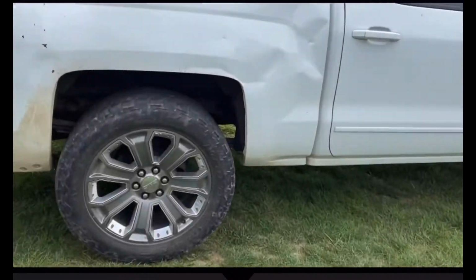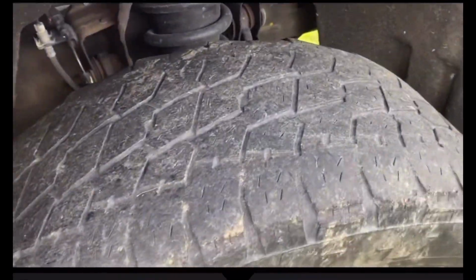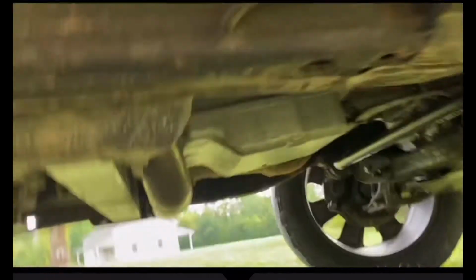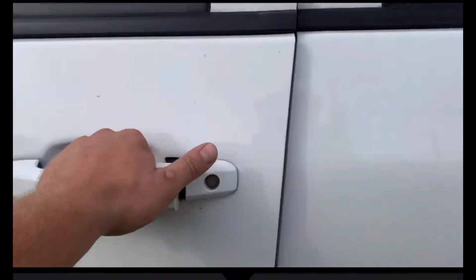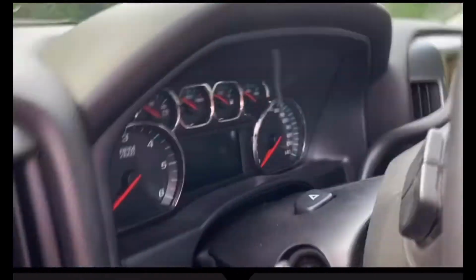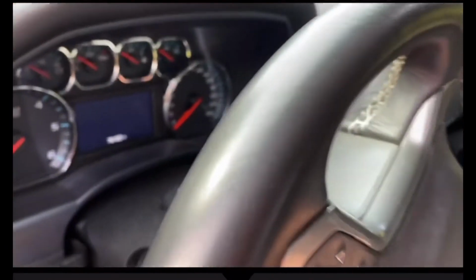I'll show you the mileage here in a second. This is what our tires look like, and we've still got our headers, as you guys can see. So let's go check out the mileage. See how many miles we have on it. Get the keys and stick them in. Oh no, the mileage came up. All right, 76,160 miles.